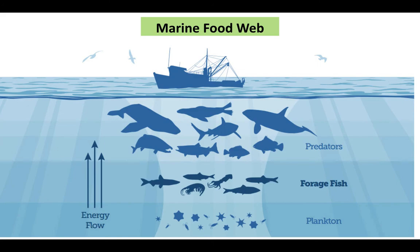All right, and you might be wondering, well, why survey for forage fish and why are they so important? Well, they're a very important component of the marine food web. Look at where they are, right at the center, essentially eating plankton and converting it to an energy source that the larger predators can eat that you see above.